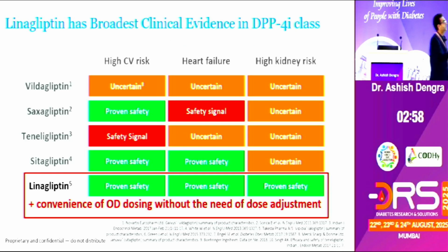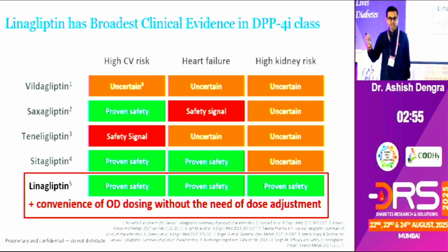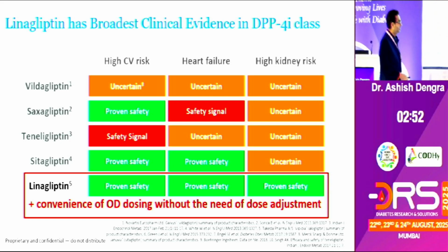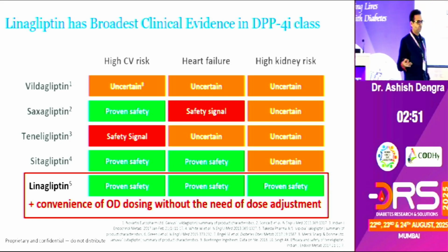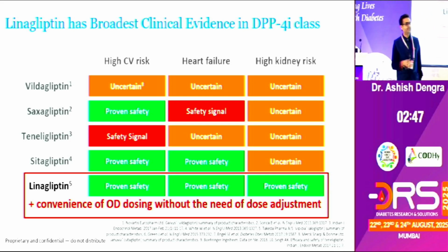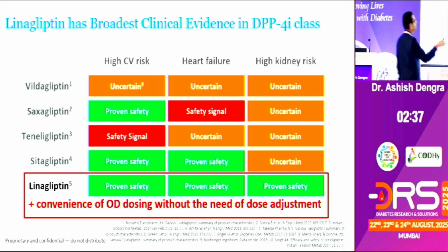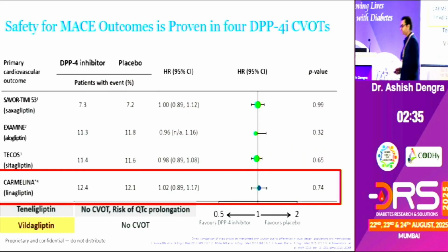You can use it safely, with your eyes closed. Like when we did our PG and the junior first-year students would ask, "Sir, which BP medicine can we give with our eyes closed?" Amlodipine, you can give in any patient. Like that, linagliptin can be given in a cardiac patient, a renal patient, any liver disease, you can give it in any patient. So the convenience of OD dosing without the need for dose adjustment.